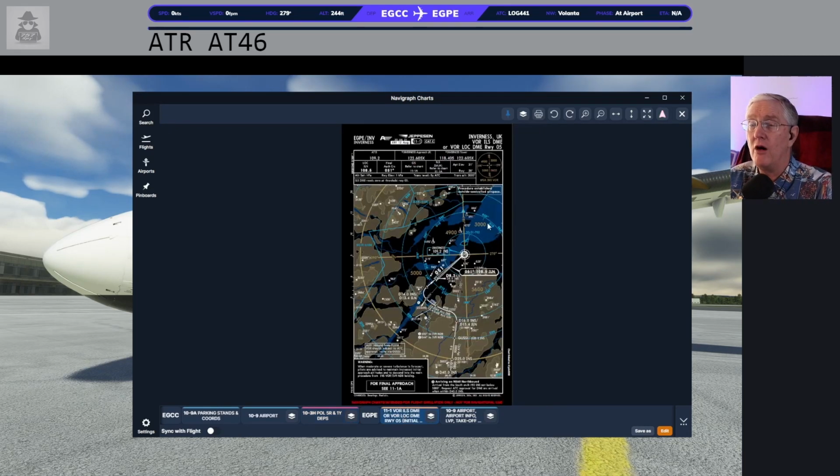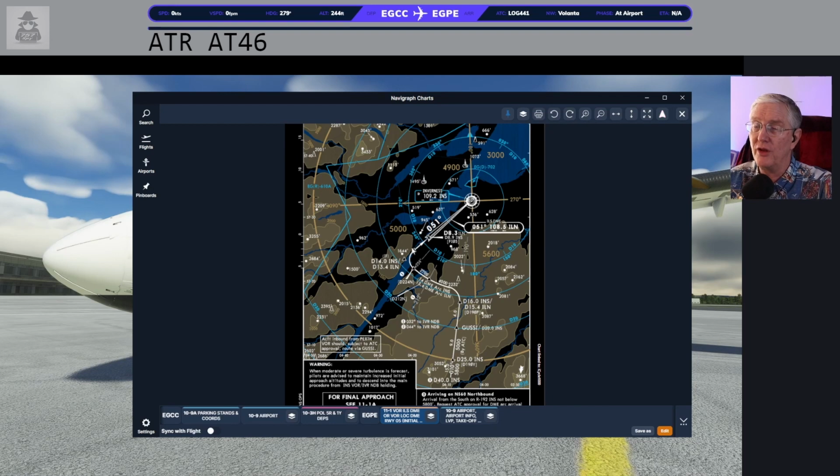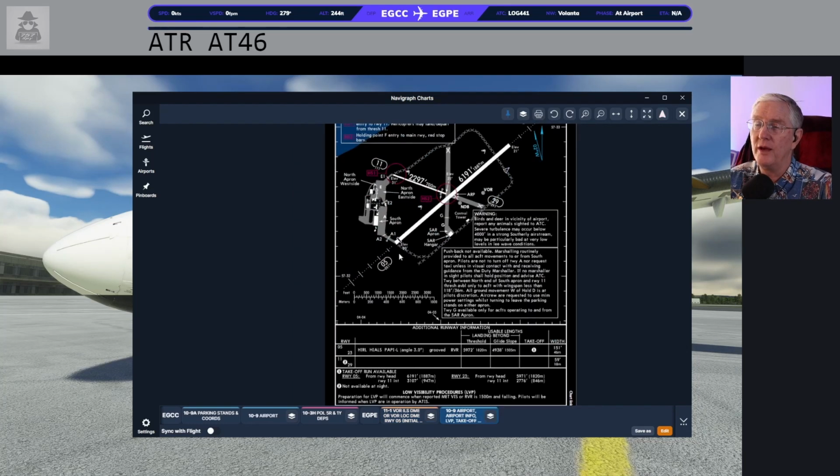Coming on in right now, Inverness is landing on runway 05, so that means you do this little jump to the left and step to the right approach, which should be fairly entertaining in this airplane. And we are landing on runway 5, so we're going to hope that we get to the midway point here so that we can use this portion of runway 11/29 as a taxiway back into the gate area.